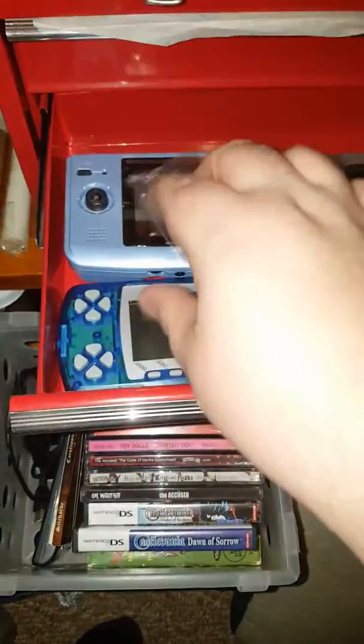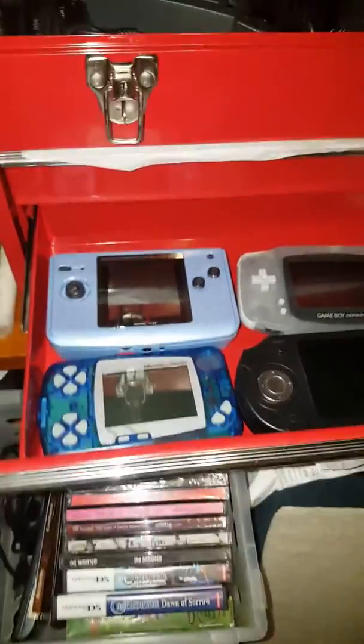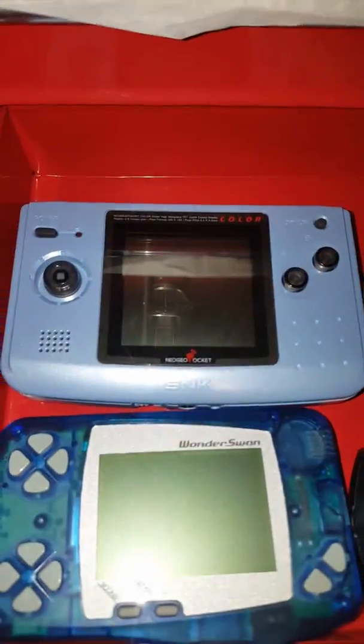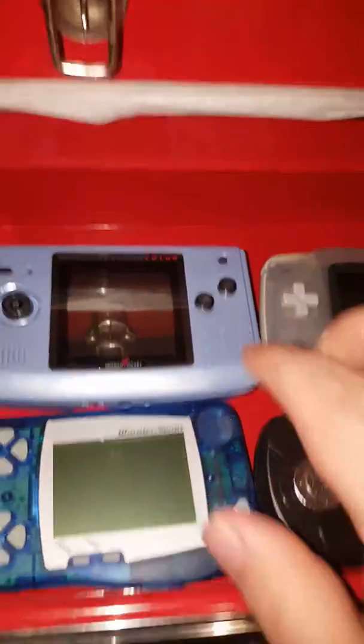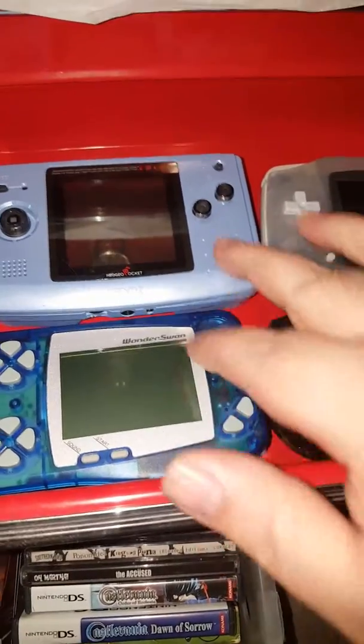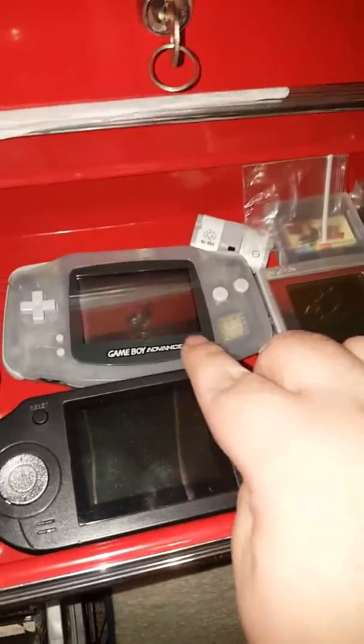Then you have, I have a lot of these and they're not for what you think they are. So this is a Neo Geo Pocket Color. This one right here is a Wonder Swan. These are both Japanese consoles. Well, this one came out in America, but this one only came out in Japan. And then, of course, Game Boy Advance.